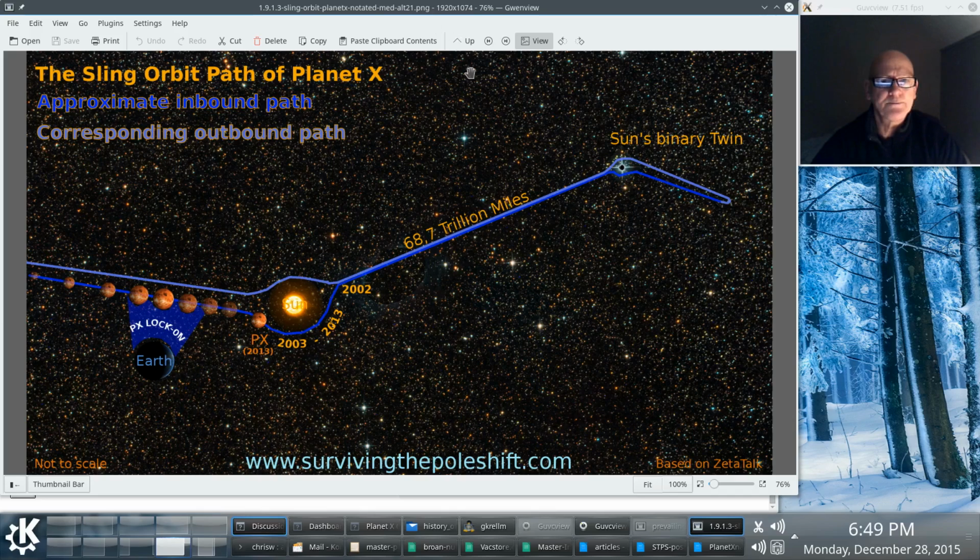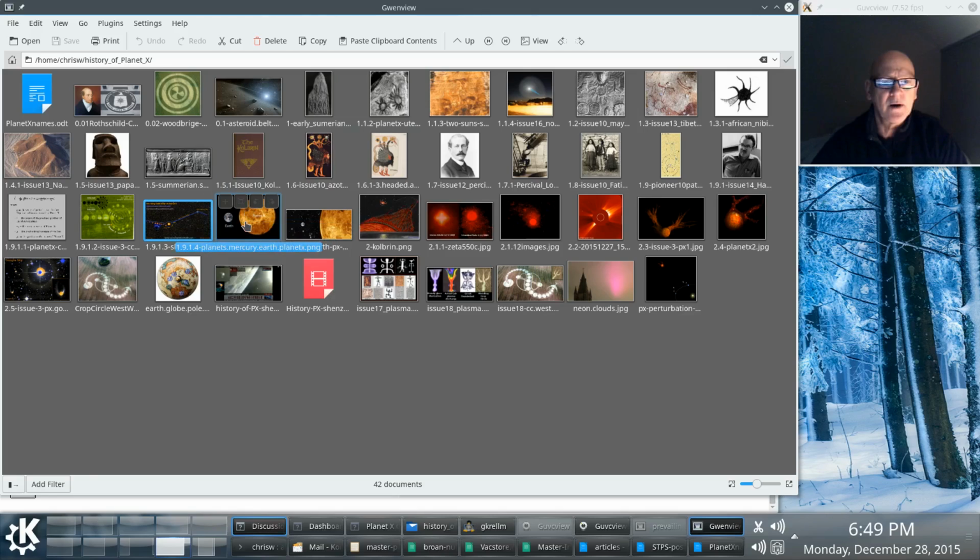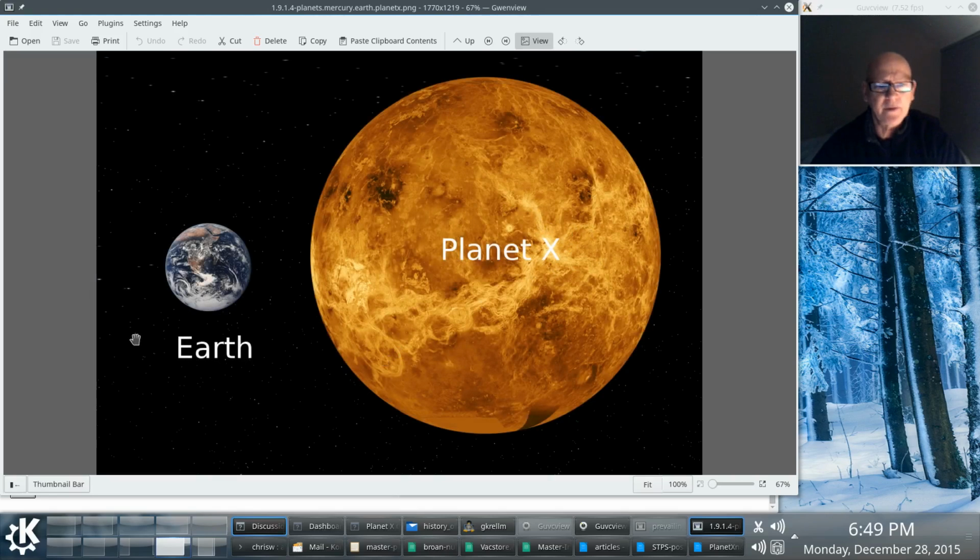Okay, so now let's go to a physical size comparison. Here we have Earth and Planet X. Now, Zetatalk tells us that Planet X is 4 times the diameter of Earth. So this is the corpus of Planet X, which is only part of this system. This is the size comparison.